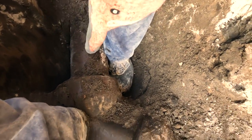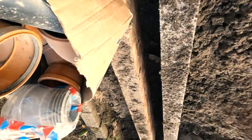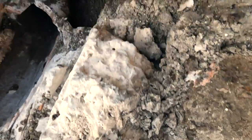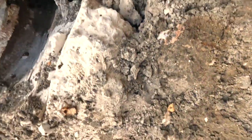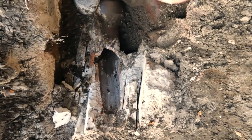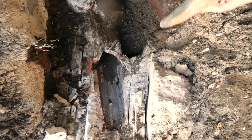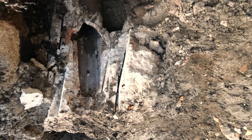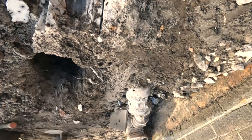Chop that off nice and neat. Plug that rascal in. And renew. I'm just going to have to knock some of this bloody concrete out of the way. That's it, it's right in the bloody way. I don't know what all this concrete's all about, but it's just the whole lot's encased in really thick concrete. That's 18 inches thick. So let's get this gully in.